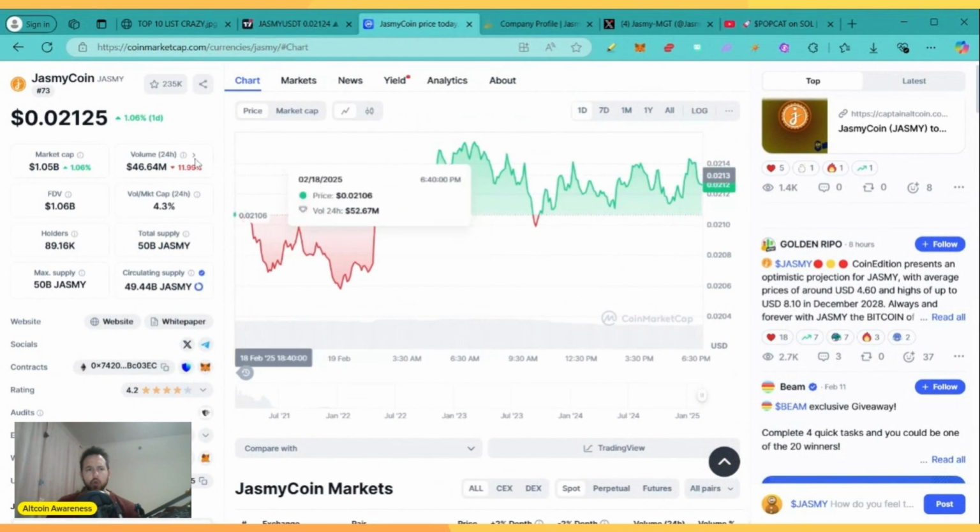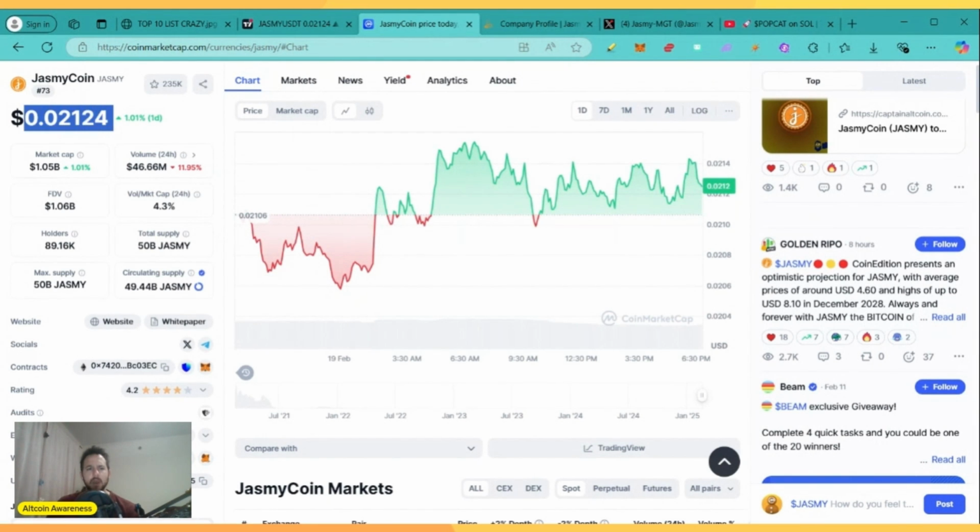As you see here on CoinMarketCap, Jasmy Coin is currently ranked number 73. The price is at 0.021, 1% up for the day. And the market cap is currently sitting right above 1 billion. So there is a lot of potential upside.